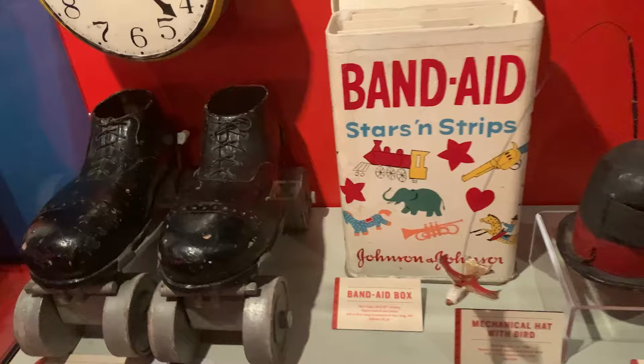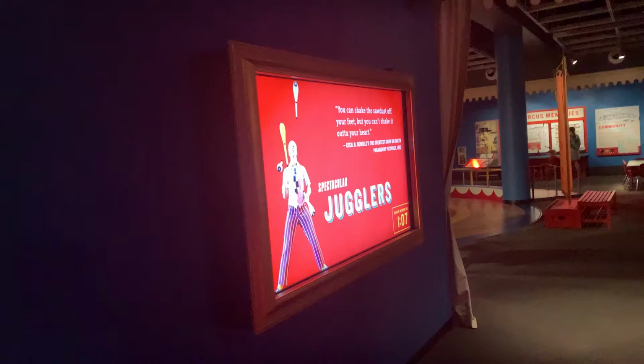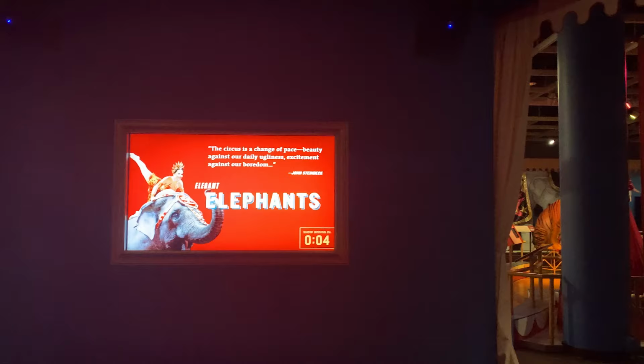So some items they have over here, look at the bat, the Band-Aid box, that's huge. Giant roller skates, that's hilarious. They have a little theater room where you can watch jugglers. Show begins in 1 minute. Looks like we're gonna sit down and see what the show consists of. Oh, that's bright.